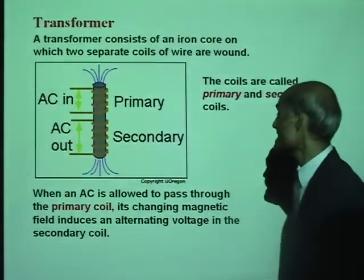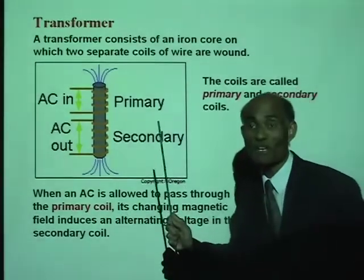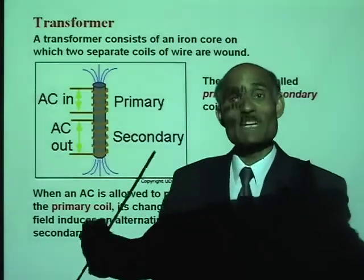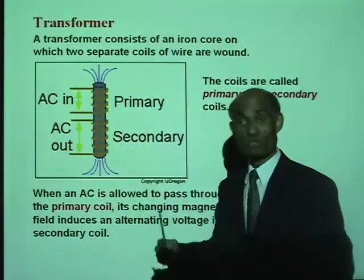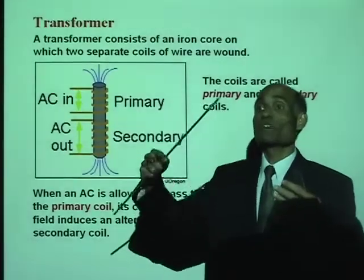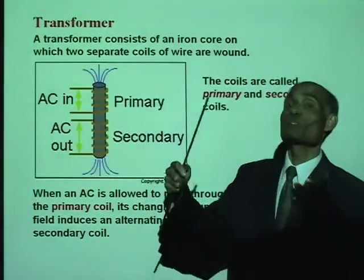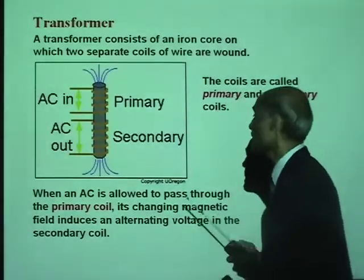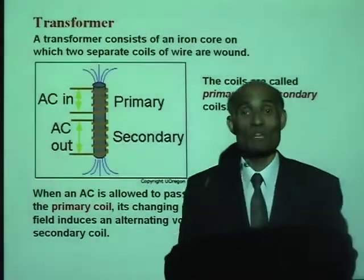When an AC is allowed to pass through the primary coil, its changing magnetic field, remember, an induced current is produced by a changing magnetic field. An AC that passes through the primary produces a changing magnetic field. Why? Because an alternating current is continuously changing. Therefore, the magnetic field produced by it is also continuously changing. And that changing magnetic field will induce an alternating current in the secondary coil.